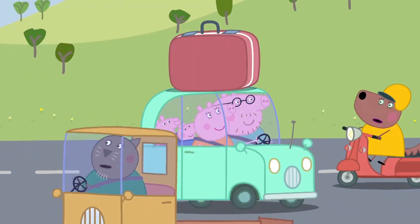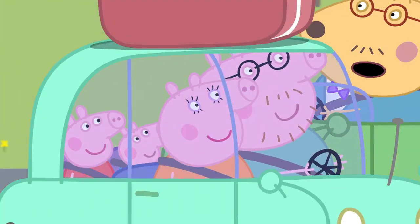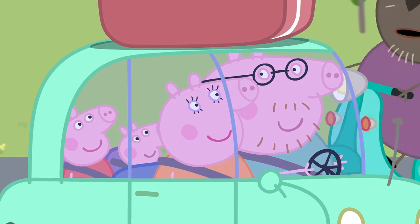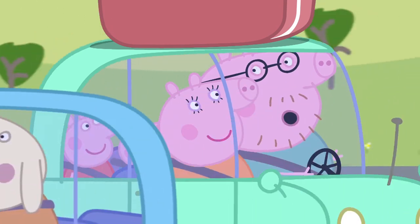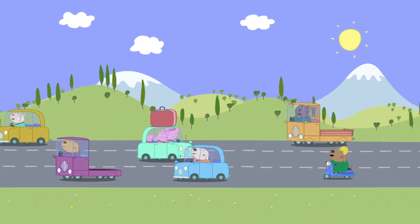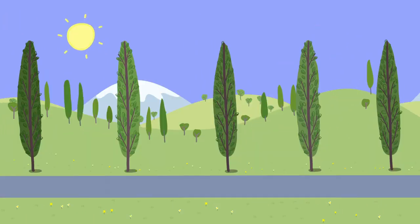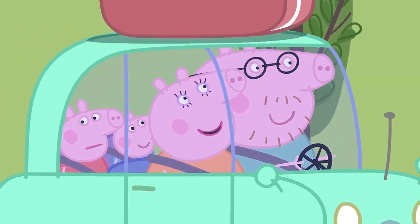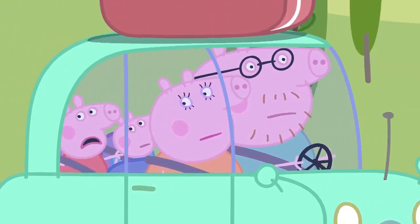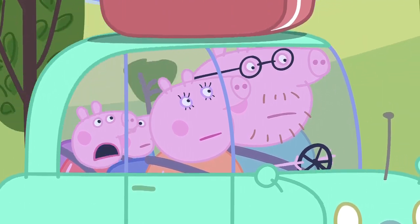Strada, porco! Driving in Italy is very different to driving at home. Hello! Yes, we're on holiday. Daddy, why are they beeping their horns at us? I expect they're saying hello. Can we say hello back? Of course we can. Hello! Everyone is so friendly here. Peppa and her family are on their way to their holiday house. Ah, we're almost there. Yes, I can feel myself relaxing already. Teddy! I left Teddy on the aeroplane! Eh? What? We have to go back for Teddy!